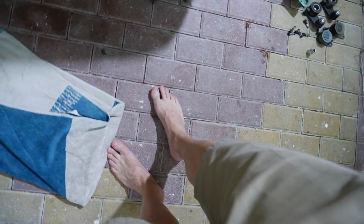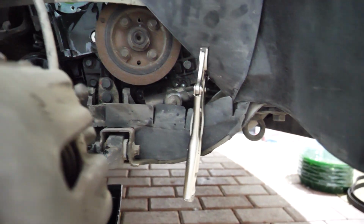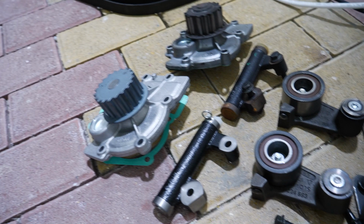Also working without shoes, without socks, because basically I'm in my home here, so I'm usually barefoot like it. Now it is just to install the new water pump and belt and everything going in there. So pretty easy job actually on these cars.